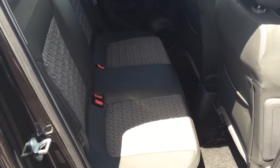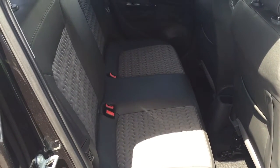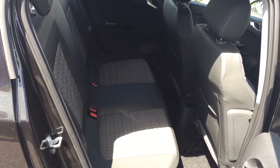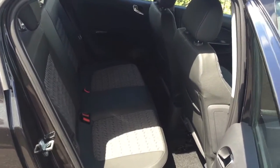This is the rear seats area. Three seats, three standard seat belts, a total five seat carrying capacity. Let me show you the front seat area.